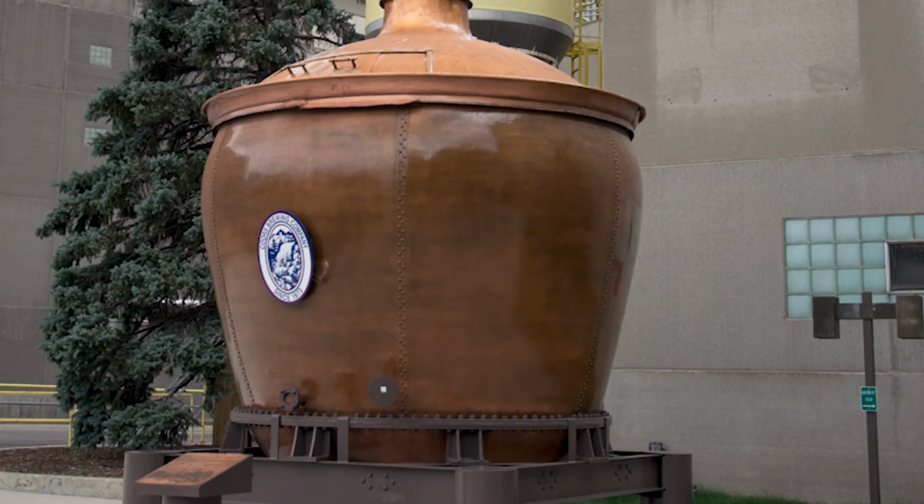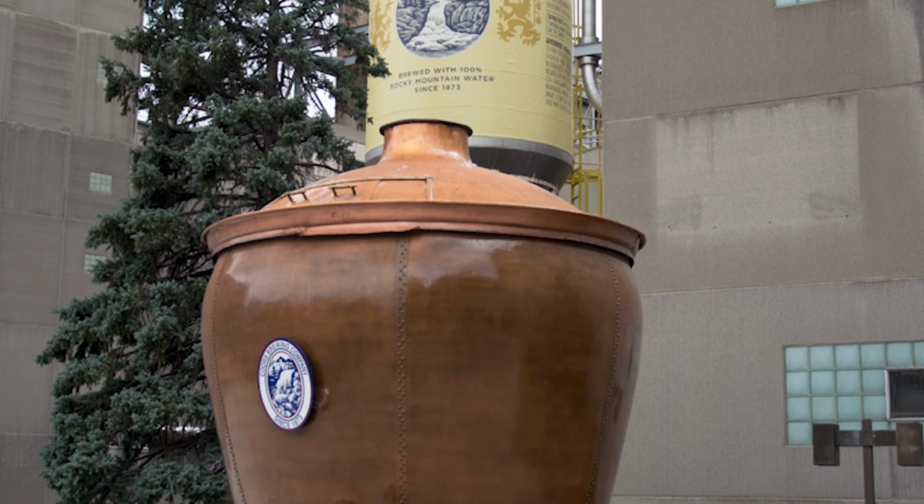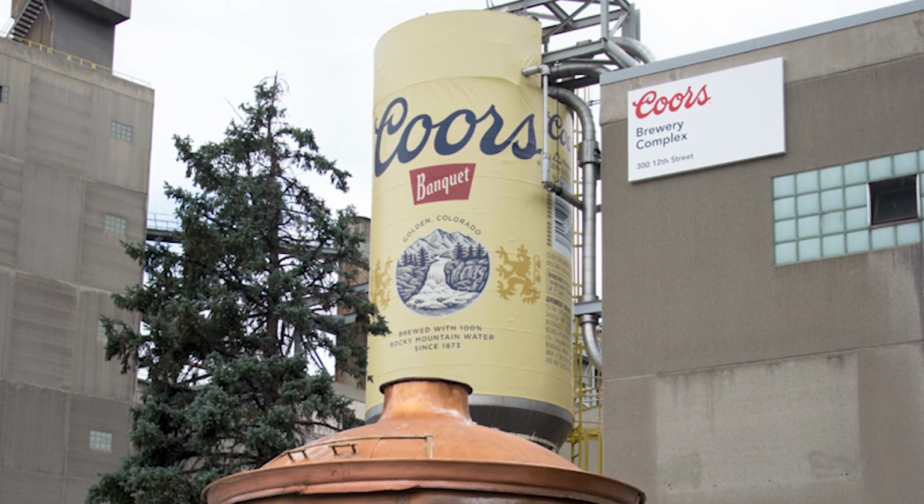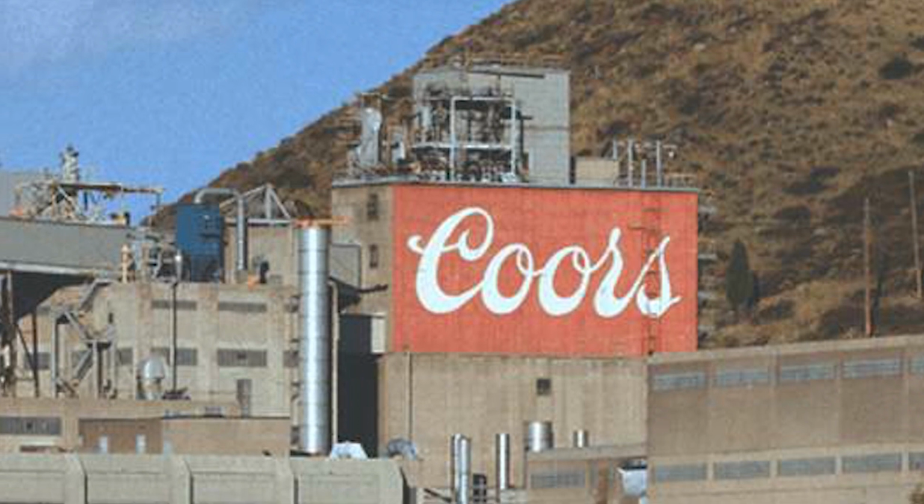Welcome to another Big Train Tour at the Colorado Railroad Museum. This week, we'll be taking a look at a diesel locomotive hailing from a brand name railroad, Coors. From 1981 to 2004, this locomotive was a fixture at the Coors plant right here in Golden.